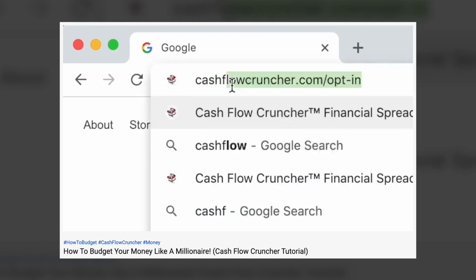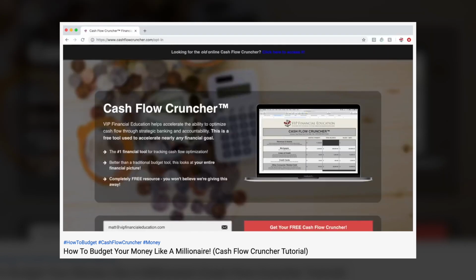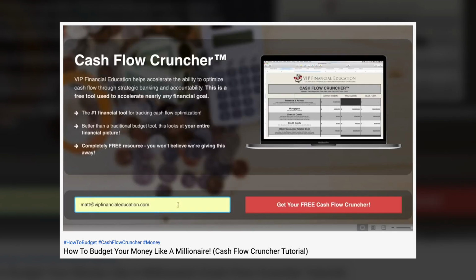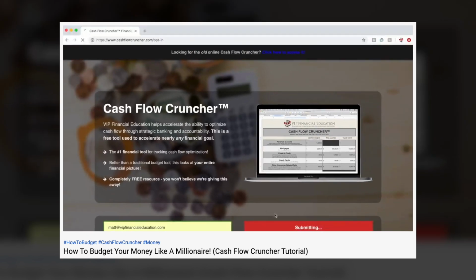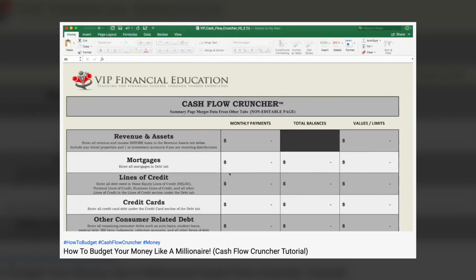Go to cashflowcruncher.com, which will take you to the download page. Simply type your email address into the field to claim your free copy, and go ahead and select the red button. Immediately, it'll pull up the download button, which will open a new Cash Flow Cruncher spreadsheet.